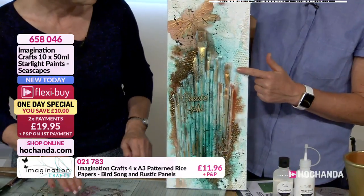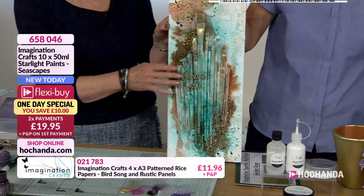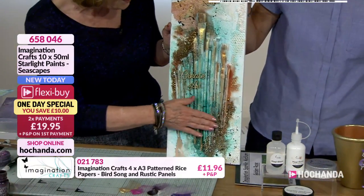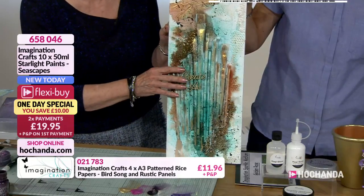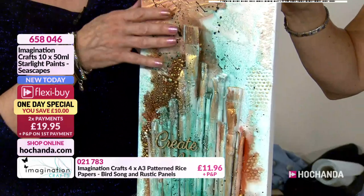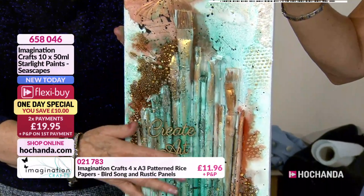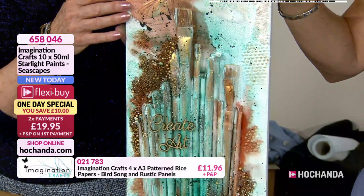Love this idea with the old paintbrushes. This is clever. It is, isn't it? This is just brilliant. This is Arcasia again. Using up your old paintbrush, look at this for mixed media. Using your artsy stone, look at your starlights, just highlighting over your structure paste with your stencils.